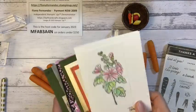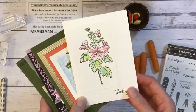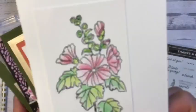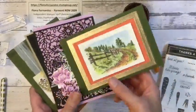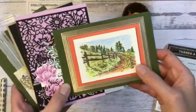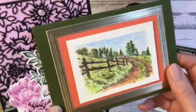So we've got a few things I've put on my post this week. This is called the Beautifully Happy. Isn't that gorgeous? And I've just coloured that in with some pencils and a bit of water. Nice simple little card. These are all Bration stamps. Look at that one. Anyone can look like an artist with this set. And again, this is just coloured pencils and a bit of water.